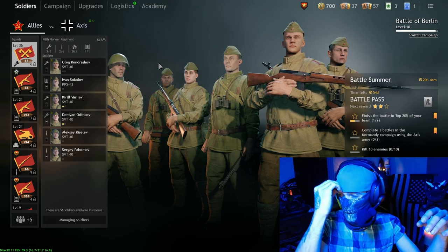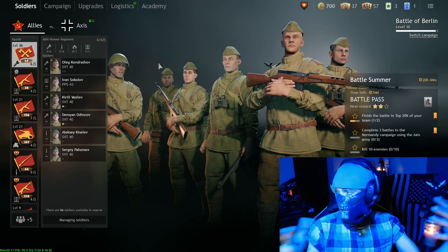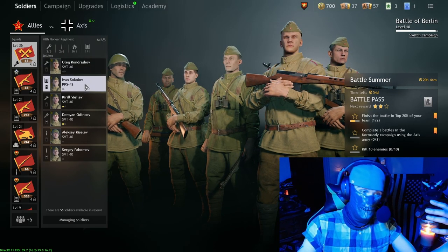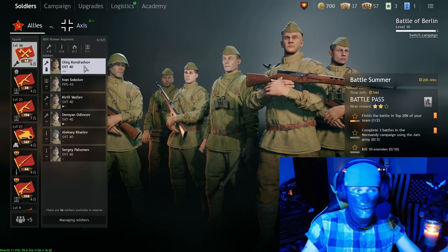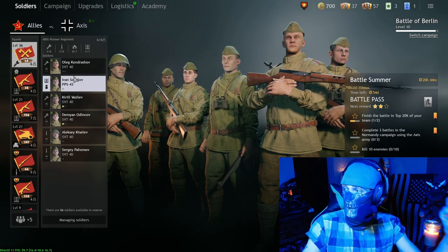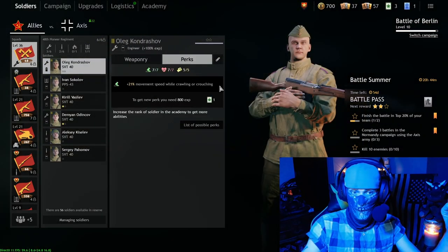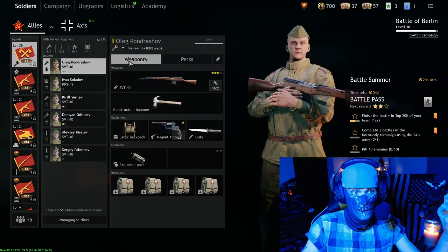Your end goal for every squad, or at least in my opinion, is to get it filled with 5-star soldiers. And the only way you do that is by collecting soldiers and training them by taking them into battle. That's why I have one, two, three engineers here, right? Once these three engineers are fully leveled to where they can be sent to the academy, I will do so.